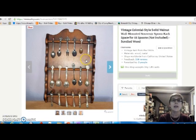This spoon rack came from my mother-in-law, and I sold it for $19 without the spoons. Those were just there for display. There seems to be a lot of interest in spoon racks all of a sudden. I don't know why. Maybe people are doing something handy with them, maybe they were in some magazine as a do-it-yourself project. But anyway, $19 for that, and I didn't pay anything for it.